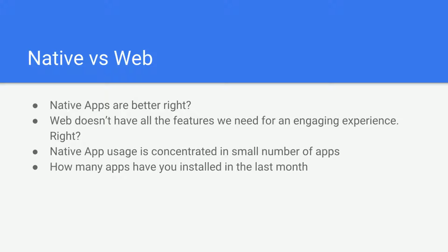Safari has implemented a lot of the new web features, and now a majority of your mobile users can have this really engaging experience right in the browser, and sometimes they don't even know they're in the browser, and sometimes they don't even know it's not a native app. Native app usage is really concentrated on that top five apps. It's your Facebooks, your Twitters, Google Maps, Gmail.